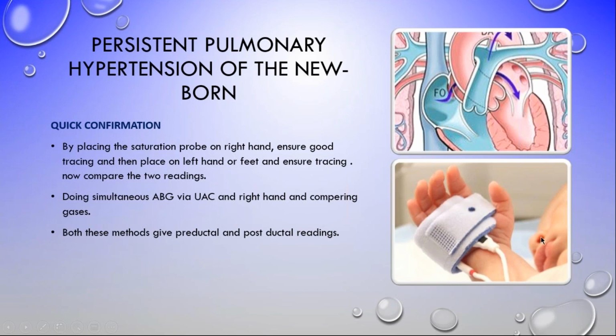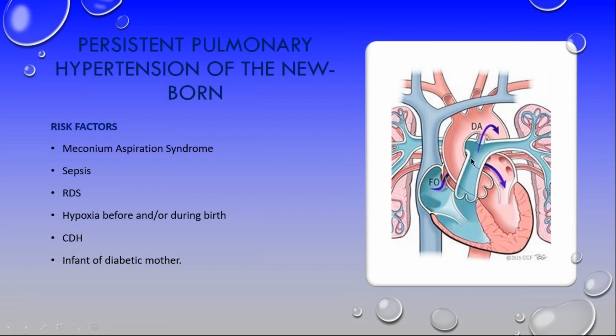Now, there's something very important that you must remember here: because these two vessels come off before the ductus, preductally, it is brain sparing. So the O2 to the brain is still decent, but you're not going to have that to the other organs. And this is the one that comes off for the right arm. So the left arm is postductal and the lower extremities are postductal, but the right arm is preductal.